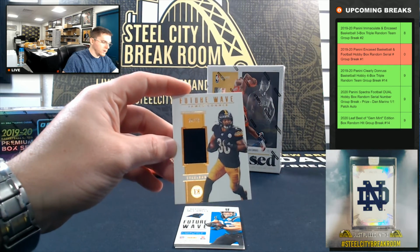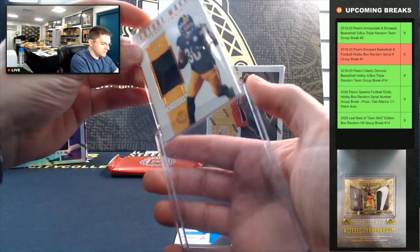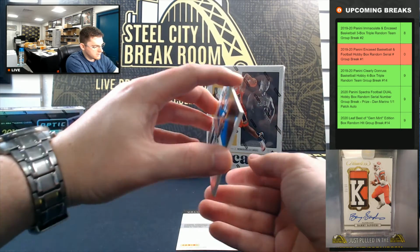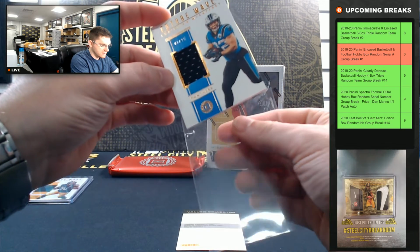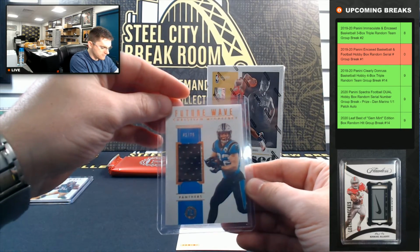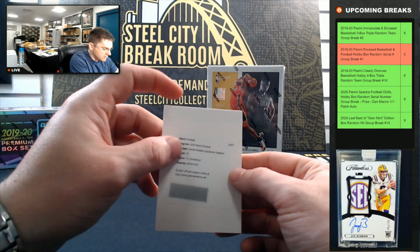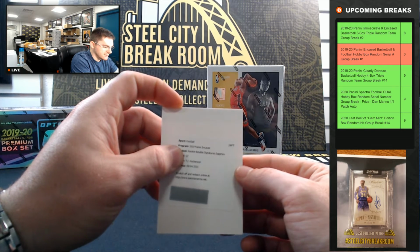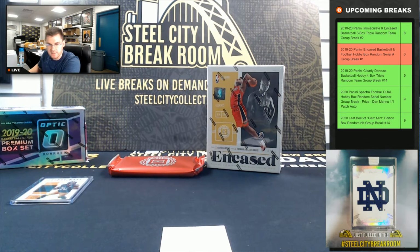James Conner, 24 of 75. So James Conner, that was going to 4. Christian McCaffrey, 41 of 75. Christian McCaffrey going to 1. And we have a redemption. Rookie notable signature sapphire. TJ Hawkinson. Again, that one's above 10, so everybody has a chance at the Hawkinson.